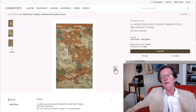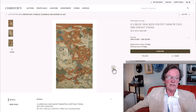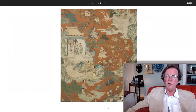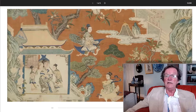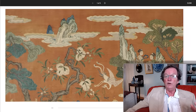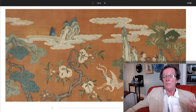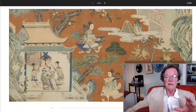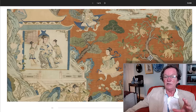And then on the silks, there aren't a lot of silks in the sale, but there is this. This is a really fine birthday panel, kesi, a bit of kesi work. And when you pull it in and look at it, this is about as fine as kesi work ever gets. Absolutely fine. Great shading, beautiful apricot background. I love the greens and the yellows. All the colors are very, very harmonious on this. Aesthetically, I just find this to be so attractive.